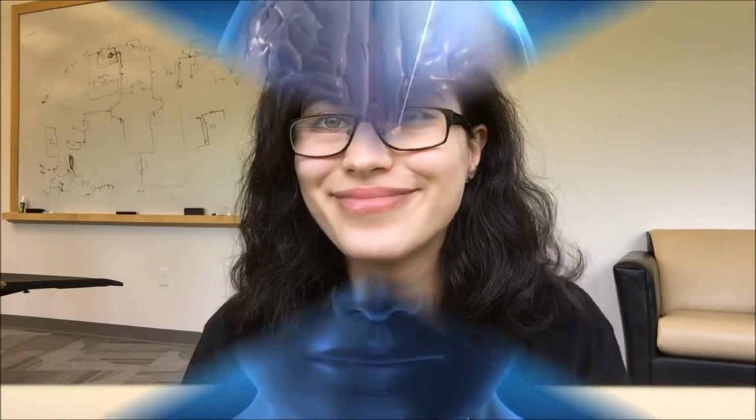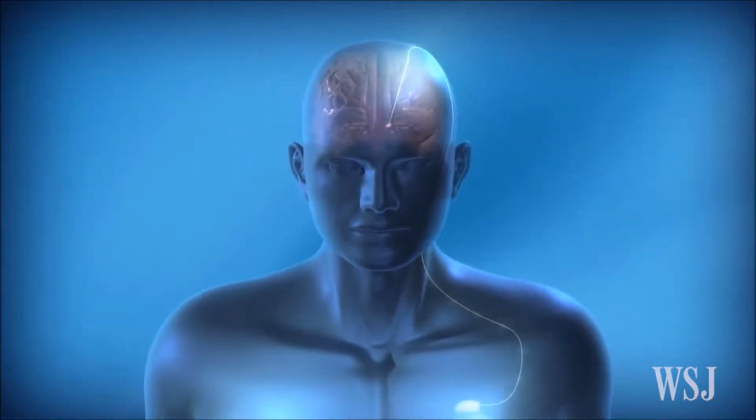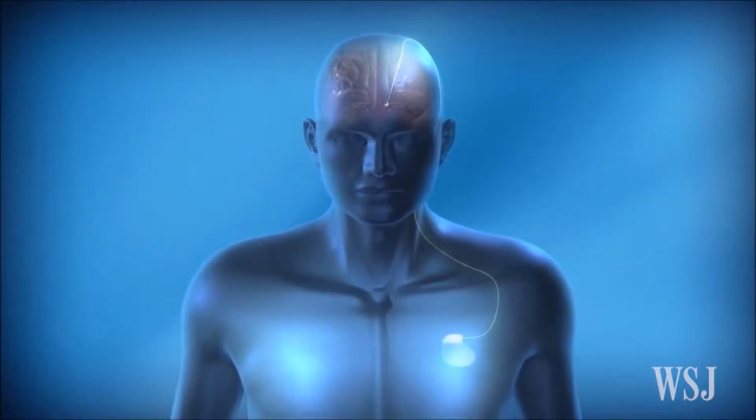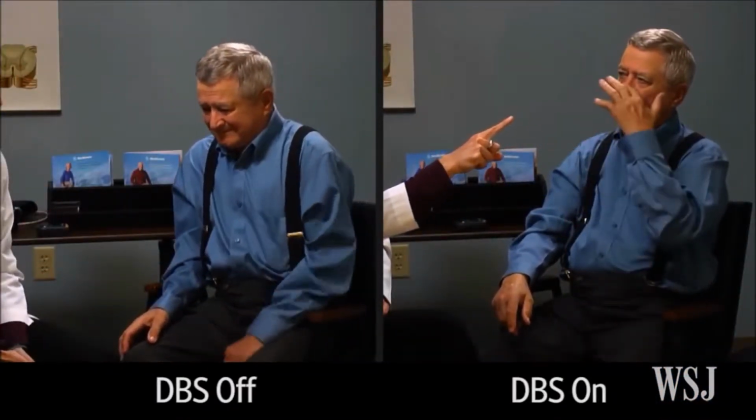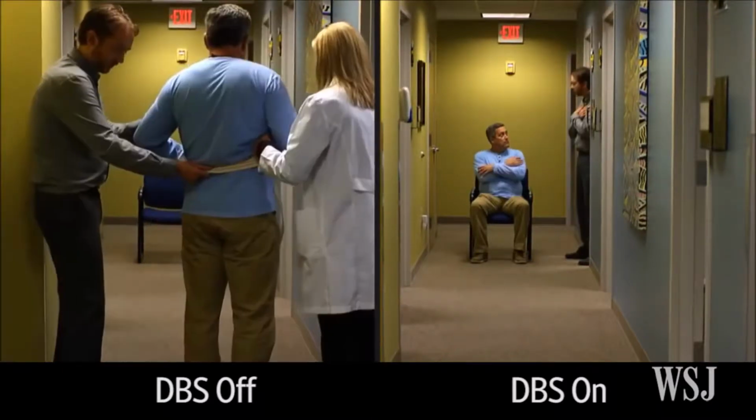Deep brain stimulation is a neural engineering system that uses electrical currents to alleviate movement-related symptoms of Parkinson's disease. In this video published by the Wall Street Journal, DBS implanted patients demonstrate the significant reduction in tremors and freezing of gait symptoms when DBS is turned on.